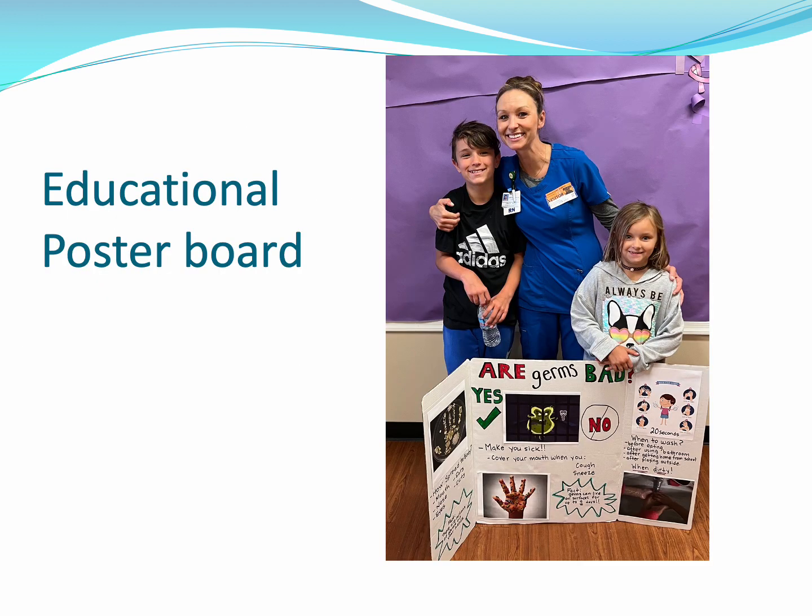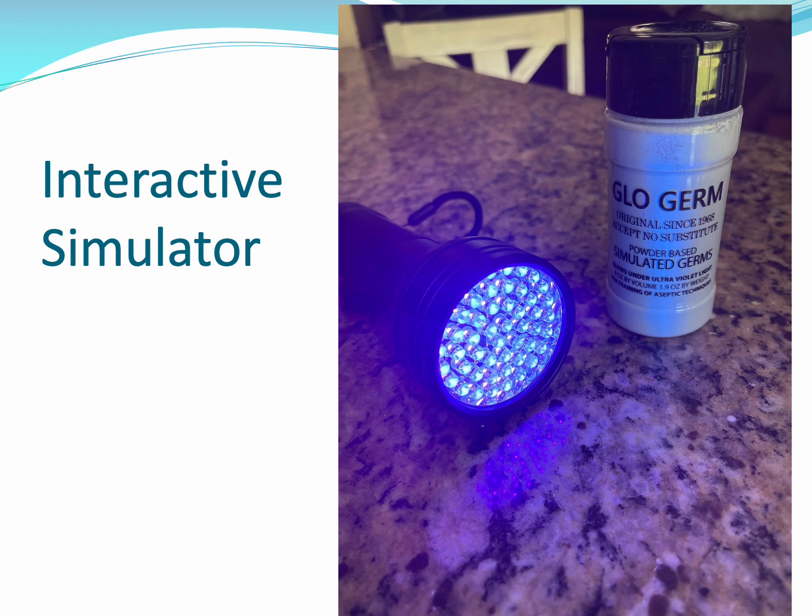This is a picture of me with my children at the school and with a picture of the poster board that I used for educational purposes with pictures. This is the glow germ product that I used with a black light. I sprinkled some onto my children's hands before going into the presentation, and when I had them enter the classroom, they went around giving high fives to the students. After my introduction, I went around with the black light to look at the children's hands to demonstrate how the spread of germs can happen, and you can't even see that it's there.